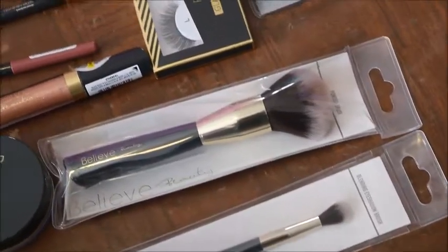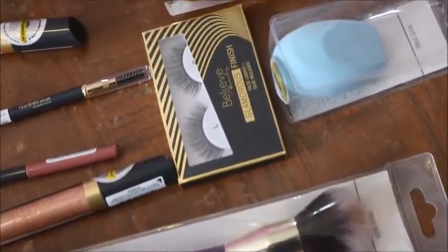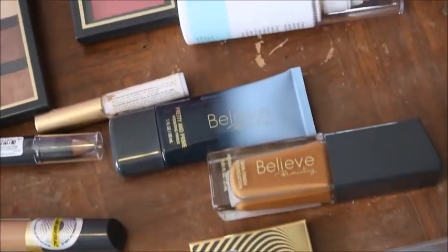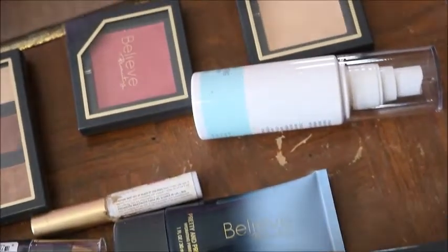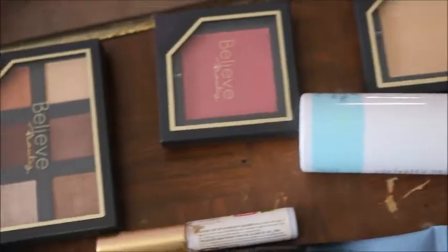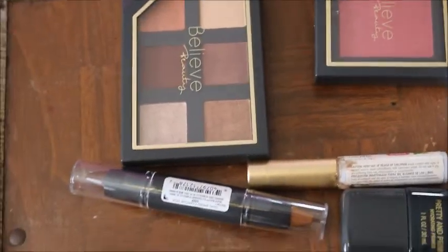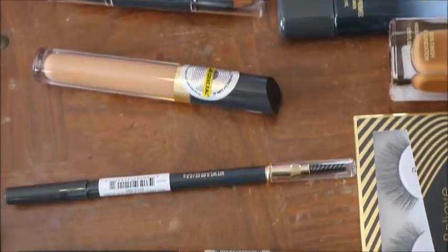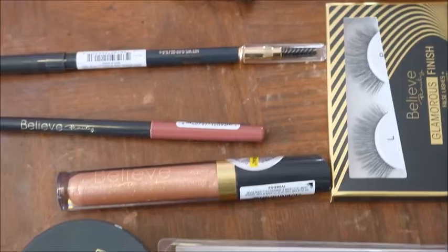Hey guys, I really hope you enjoyed seeing a little bit of the display of Believe Beauty in the beginning. I really wish I could have got more of it and you could have shopped with me, but I actually got told to stop filming and asked to leave. I didn't really get asked to leave, but I did leave because they basically said you can't do that here. So I just got a little bit of it, but I hope you enjoyed that.